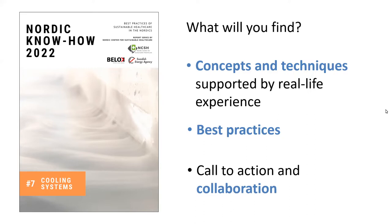This report is the result of a profound collaboration between the Nordic Center for Sustainable Healthcare and CIT, supported by the Swedish Energy Agency. So please use the report. You will receive it after the event. Download the full report. Use it as a practical library in your hospital, in your healthcare facilities. Use the reference.